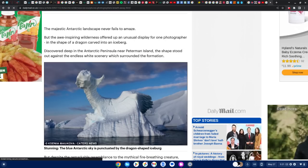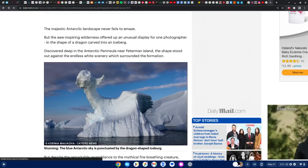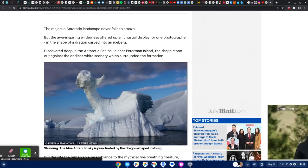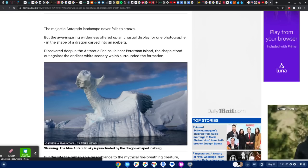Yeah, the majestic Antarctic landscapes never fail to amaze, but the awe-inspiring wilderness offers up an unusual display for one photographer in the shape of a dragon carved into an iceberg. Y'all, what y'all think, man? I don't think nobody been out there chiseling away. You think this was a dragon that was frozen, or you think nature just formed a dragon in the ice? Discovered deep in the Antarctic Peninsula near Peterman Island, the shape stood out against the endless white scenery.